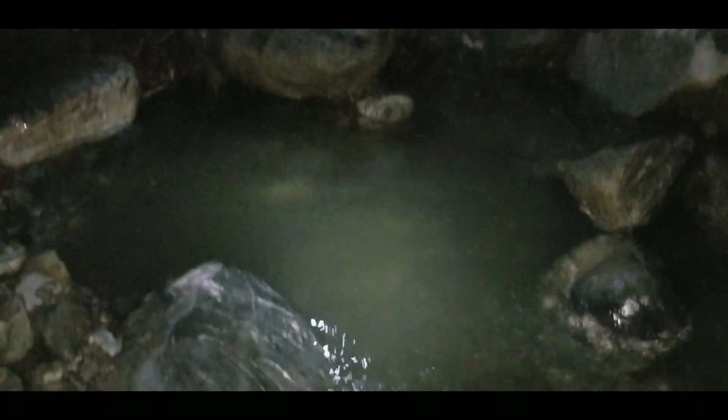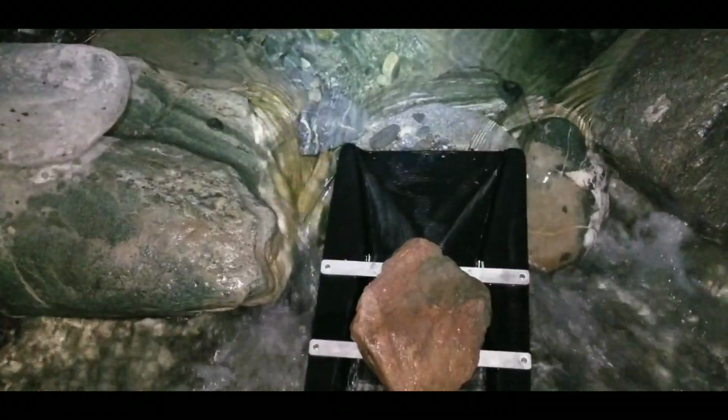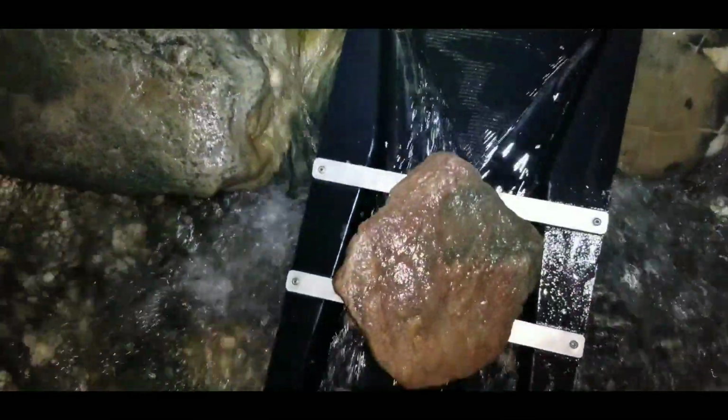Alright, let's see if we can see anything. Yeah, we're not going to be prospecting much longer. I can't get any dirt, so we'll do a cleanup here in a little while. Alright, we're done for the evening. I think I've let it clean out enough.